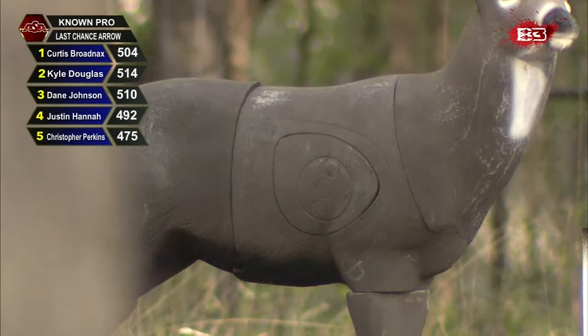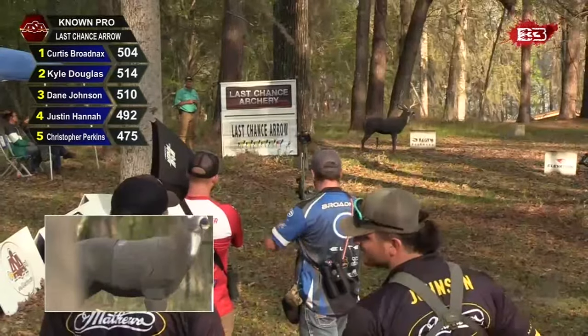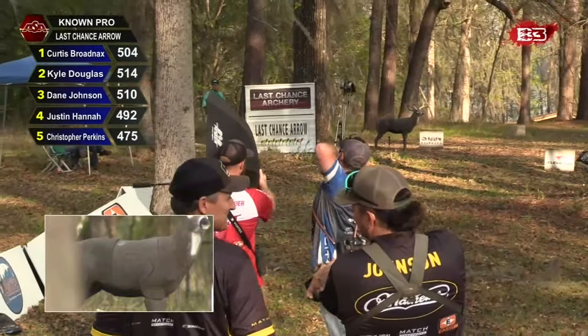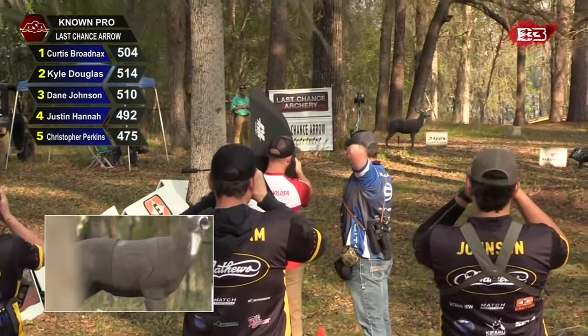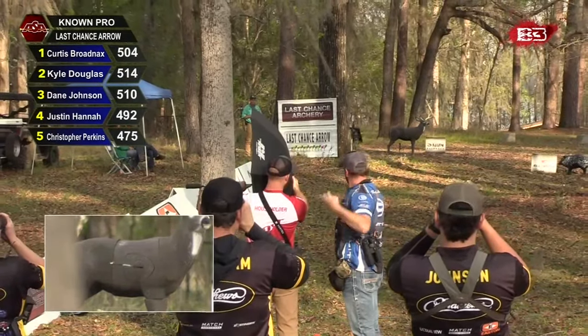Does that 14 look bigger than the 12? The 14 is bigger. Oh, yeah. It's less definition, unless he can pick up those arrow holes there. So his odds are probably better at the 14 because it's bigger, but I think I could aim better at it if I was shooting at a 12. He did put the cone out for upper. Biggest bonus ring of the year so far for Curtis Broadnax.